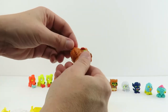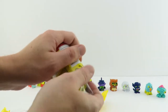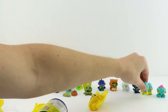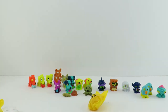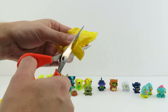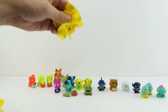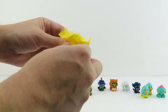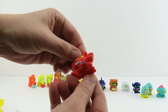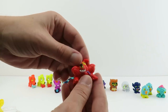Oh, another Yelpy Kelpy duplicate. Yep. And a Budgery Bernard duplicate. So that's it for our cans. But we have one left. We saved the best one for the end. And it is a Crabador. Oh, Crabador is really awesome. I love that. That's one of my favorite ones.